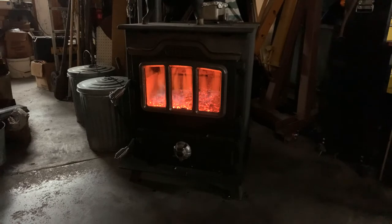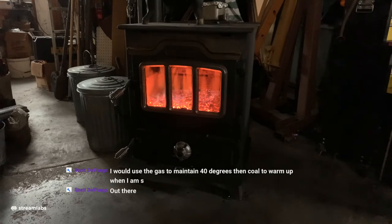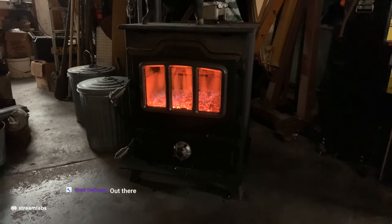It's work, but it's the cheapest, warmest heat you can get. But not as much work as a wood fire. A wood fire, dangerous to me. Yeah. Well, if that's the way you use the gas to maintain a certain temperature so it doesn't go down to freezing in the garage, then you can warm it up when you're in the garage.